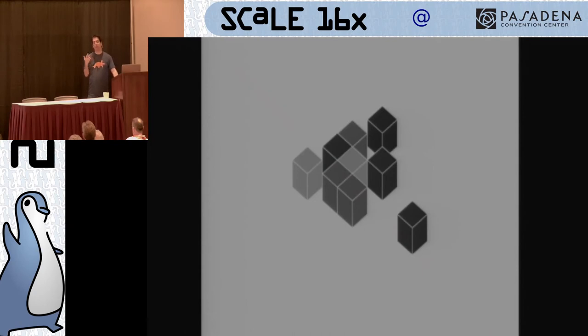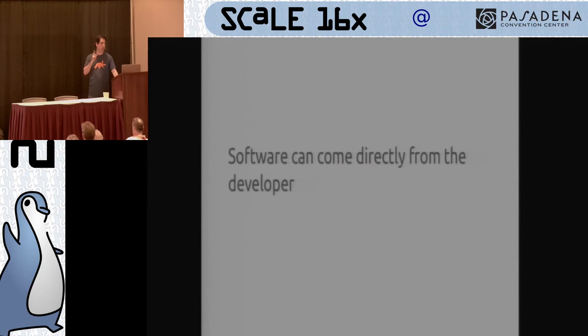So not only is it easier for smaller developers, but also for proprietary software where you don't have source code and where the vendor doesn't want to support 20 different Linux platforms, Snaps provide one single platform. And so with Snaps, software can come directly from the developer. Instead of waiting for it to hit the Debian repository, get pulled into Ubuntu, then get polished, and some 6 to 9 months down the road show up in Ubuntu, that program can show up right away.